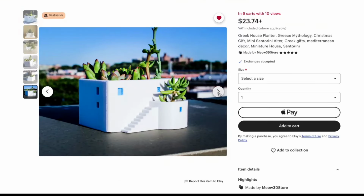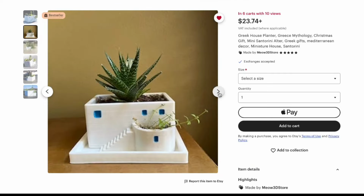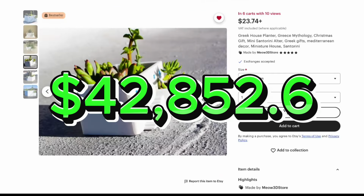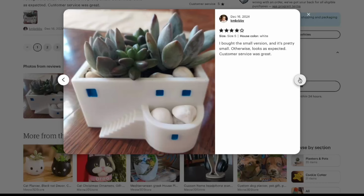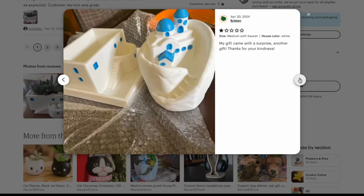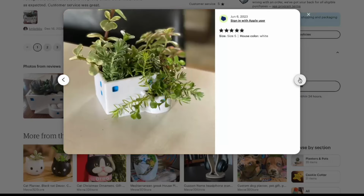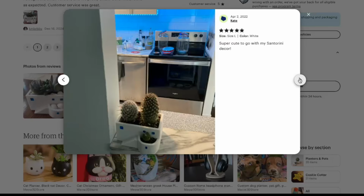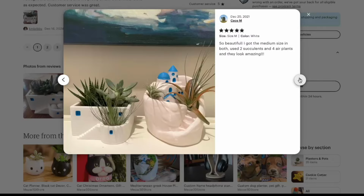This design shows that you don't need to be a 3D modeling expert to create a successful product. It's made over $40,000 in the past 2 years. With a bit of practice, anyone can create their own variation of this. I think what really makes it work is the thought behind the product. It resonates with people. Plus, the seller nailed it with great product photos.